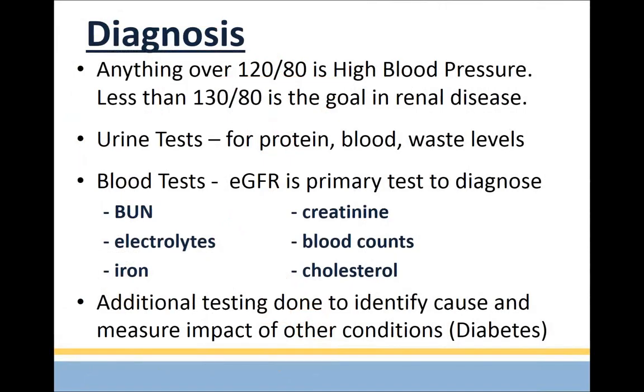About 50% of those with kidney disease have high blood pressure, so it is a red flag for doctors. By the time people are in renal failure, this increases to 90% who will have high blood pressure. The goal of 130/80 may be even lower for some individuals based on the overall picture.